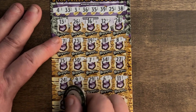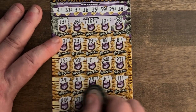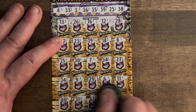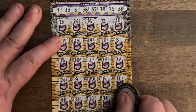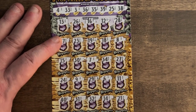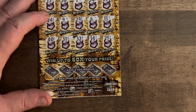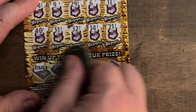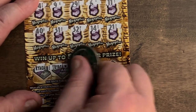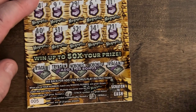All right. 40, no, we got 39. 31, 32, we got 33, 14, and 21. Nope, I thought we had two more rows. We only had one more row. All right, let's see if we can find a mega. Try again. No bonus. No bonus. Try again. All right, so we didn't get a win off of that one.